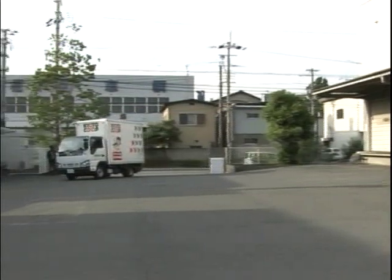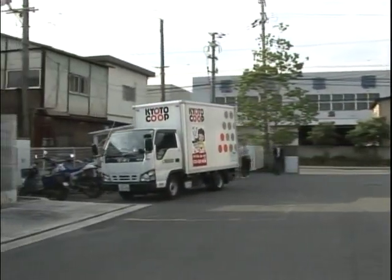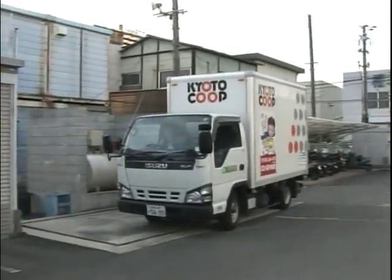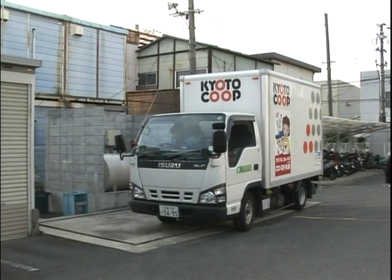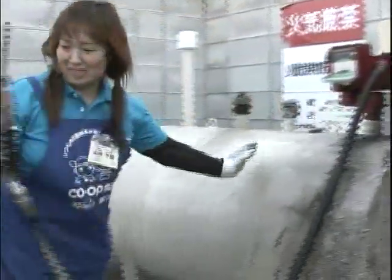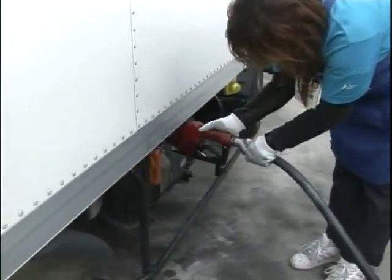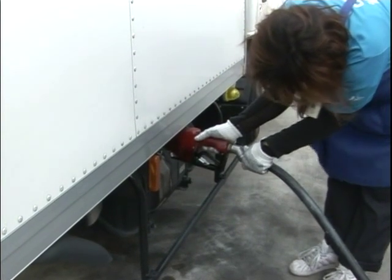This is a delivery station of a cooperative in the southern part of Kyoto City. More than 10 trucks running only on biodiesel deliver groceries to households in the neighborhood. The drivers refuel their trucks themselves from fuel tanks on the premises. This co-op has been using biodiesel for over 3 years, so the drivers are familiar with the process.